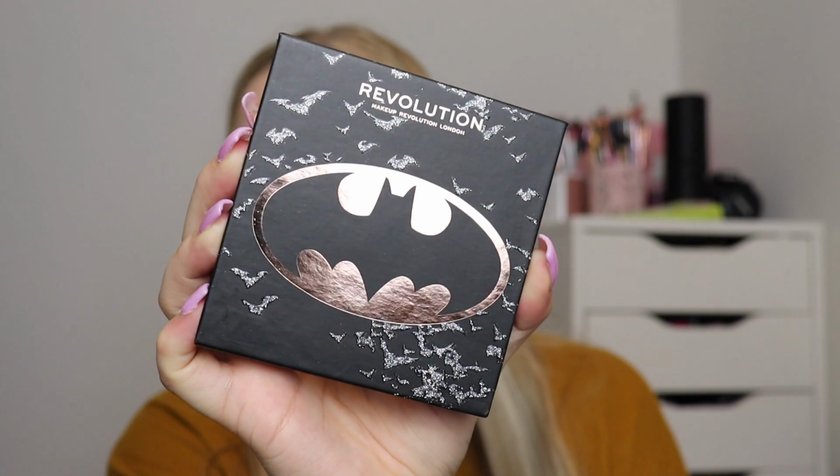I believe all this collection is cruelty-free and vegan as well, which is amazing. And let me just find out how much the palette is. So the 9 pan eyeshadow palette is £8, same as the Friends collection. And this is what the outer packaging looks like.